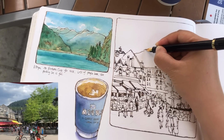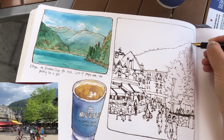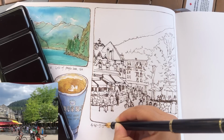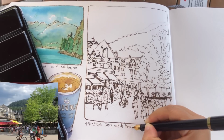Now it's time to work on the beautiful organic contour outline of the mountain behind, seeing the peaks of the trees and getting it done. Suggesting some of the peaks of the evergreen trees, writing down the time frame that I did the sketch and a little note, sitting outside the cafe.